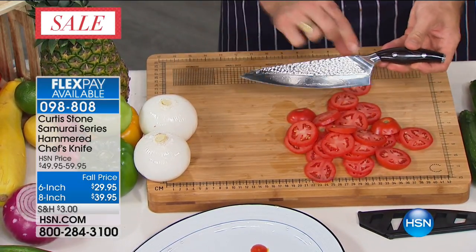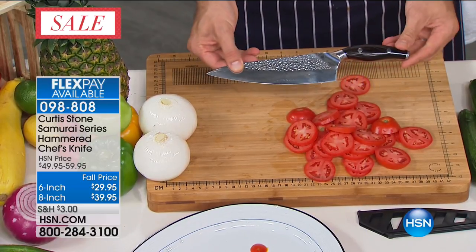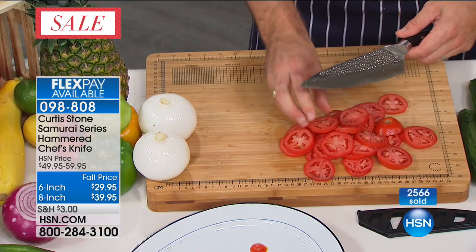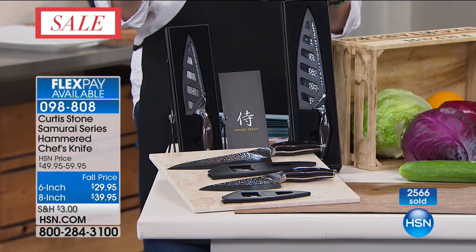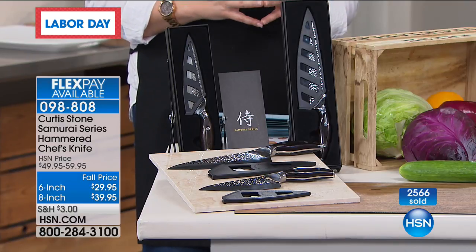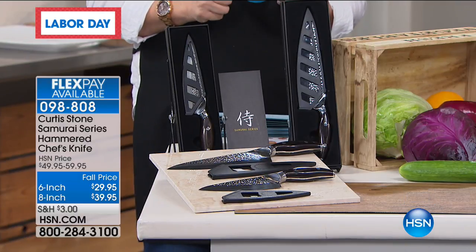Now, chef realized maybe his hand size isn't like someone else's, or mine, or a woman's or a man's who's ever using it, so he created two sizes. You have the 6-inch, which is $29.95, and I think we have less than 600 in the 6-inch knife. Oh, that's going to sell out right now. So that's going to sell out, absolutely.